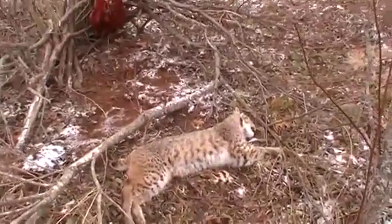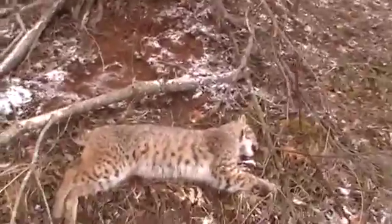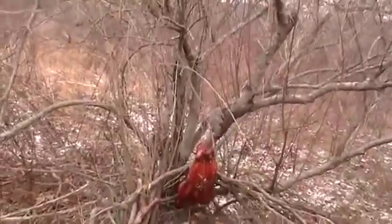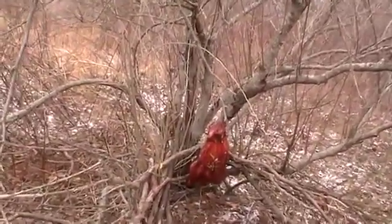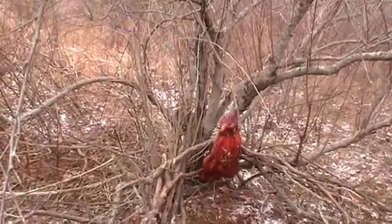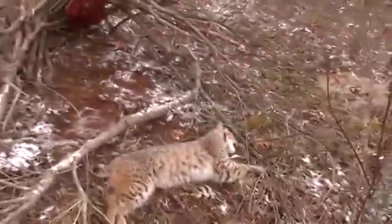Got another cat here. That's a tom, pretty nice sized one. Just a beaver carcass in this cubby set. I've caught, I think, three bobcats here in this particular spot. That's good habitat for them as far as hunting and whatnot.